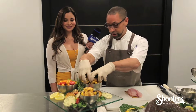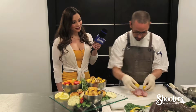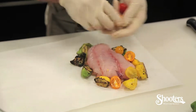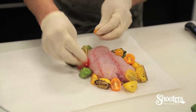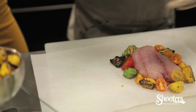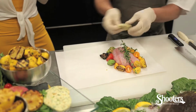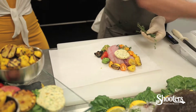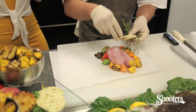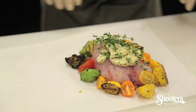So now we're just gonna add vegetables all around. We're gonna add these baby heirloom tomatoes here that are fresh, so that's gonna add some moisture to the dish as well. So fresh thyme. Another small piece of that butter. Salt, pepper before that, right over it. Some of that butter. Such a beautiful dish.